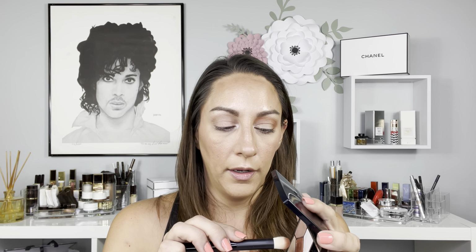So I'm gonna go back in with that middle shade and my baby blender, because like I've mentioned before, I just pinched a brush. I just pinched a brush and bring it down. It's one less brush I gotta wash. And there you are.